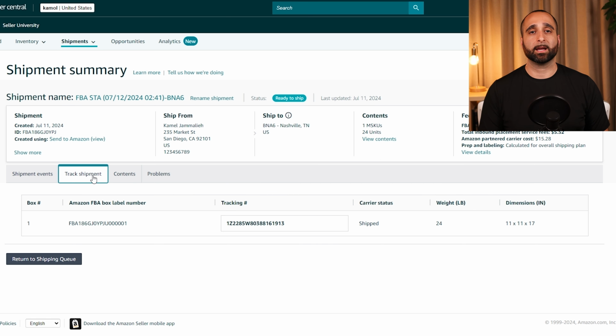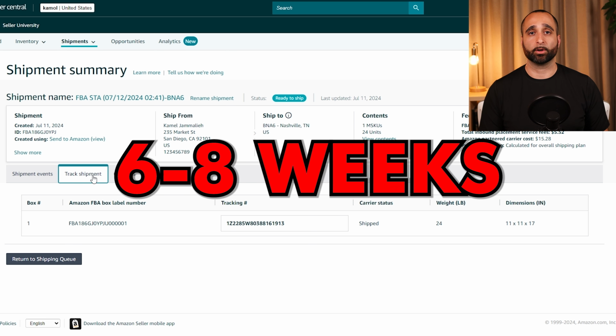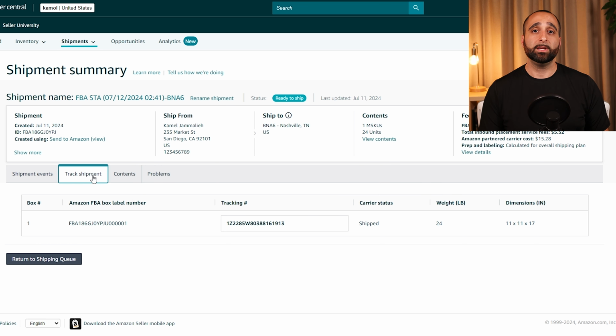It can still take up to 6 to 8 weeks for your products to come in and be available for sale. To avoid this, you need to stay vigilant and plan ahead. Always ensure you send and replenish items well before your stock runs low to maintain a steady flow of inventory and avoid any disruptions in sales.